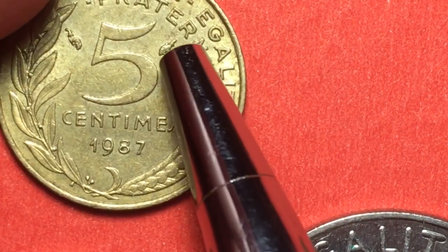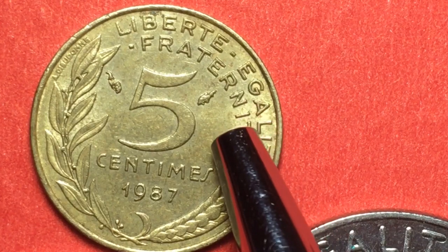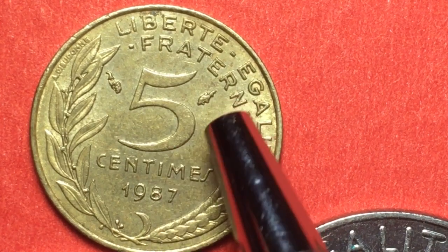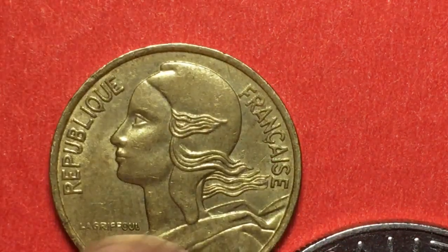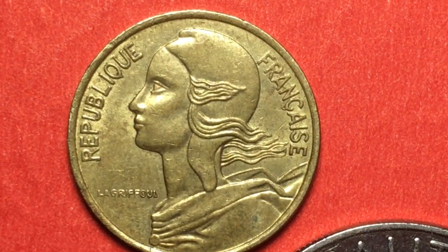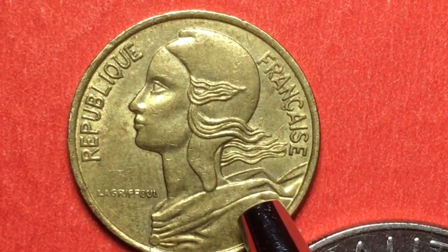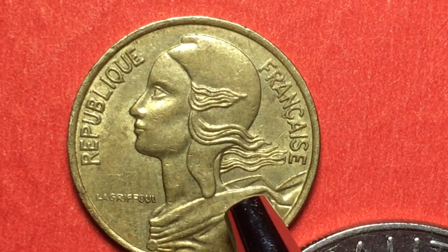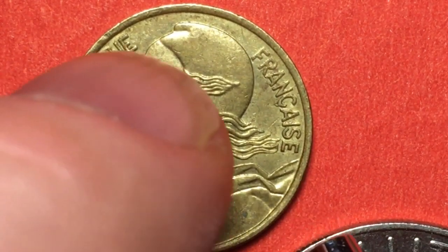And we see the mint mark here is a dolphin. So that's the new mint director, Rousseau, who came on in 74 and had a dolphin until 94. If we flip it over, we see just this beautiful engraving by Henri Lagrafou, which it says right here, Lagrafou, Republique Francaise. She almost looks like a fighter pilot, but I know she's not. Look at the hair blowing back in the breeze and this beautiful engraving. I should say they made 310 million of these, so they made a bunch.